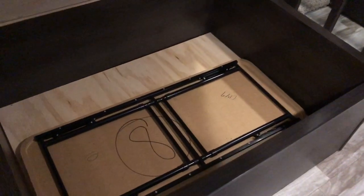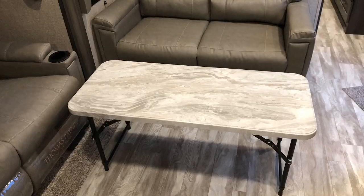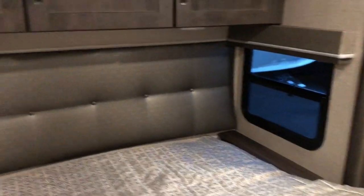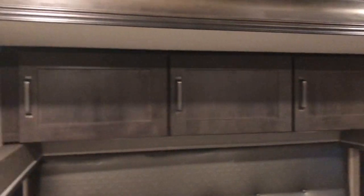And you do have a fold out table that can be used out in front of the sofa or the theater seating. Soft headboard. Cross breeze again with the windows and lots of overhead storage. And you do have his and her lights. The large wardrobe up front, again motion sensor lighting, is prepped for washer dryer.